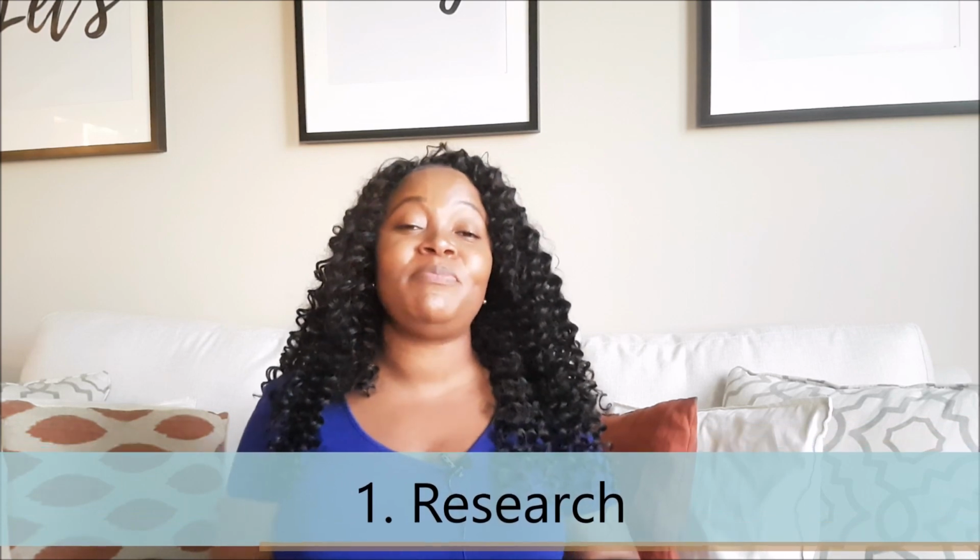So the first thing you want to do is research your vendors. Before you get started adding anyone to any list, you do need to do some research to ensure that you know what you're going into. So look around your local area depending on what you're looking for. For example, if you're looking for florists, look around your local area and start with a list of 3 to 5 and just research all of them individually to see what they offer.